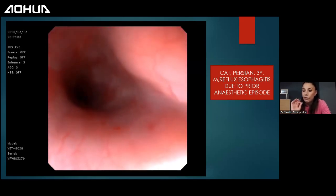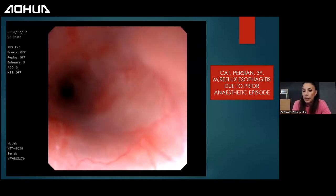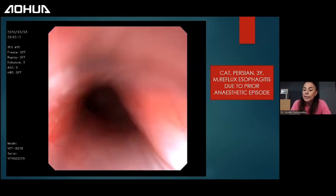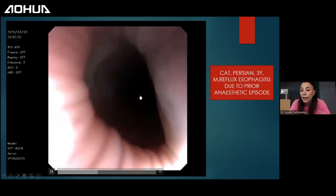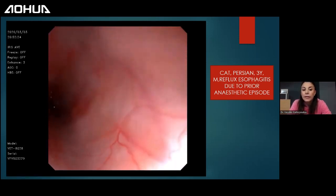So I go with the big diameter of my endoscopic equipment, and I go up and down in order to destroy this band that just started forming. And of course, we will have to re-examine this cat in the later stages.